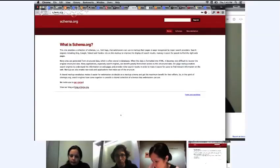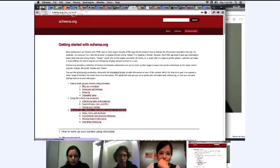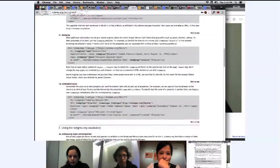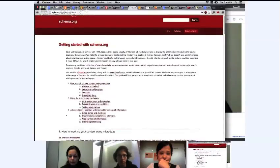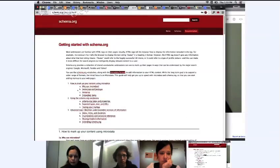Something called Schema, if you're really into, this helps with things like search engines and marking up content correctly. It can get a little technical, but it's worth going through. So if you were doing a website about a person, you would look through some of these references, and I think it talks about microdata. This is a little more niche, but it's something that's worth being aware of. It's just the website isn't terribly pretty, but it's a good resource as well.